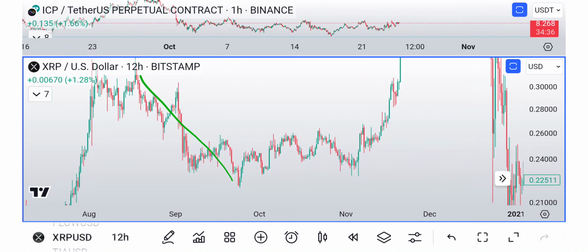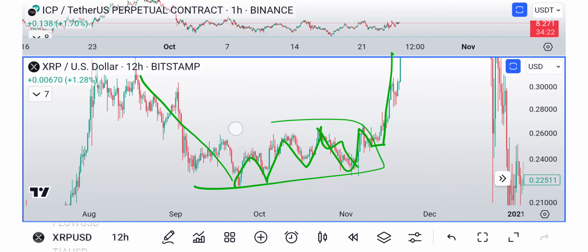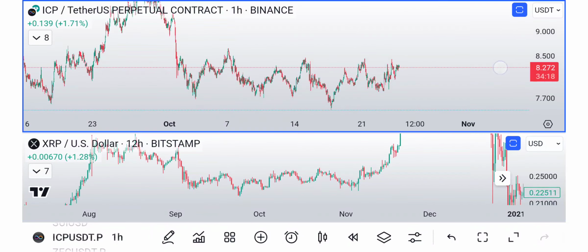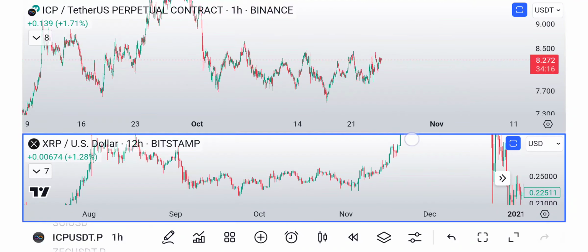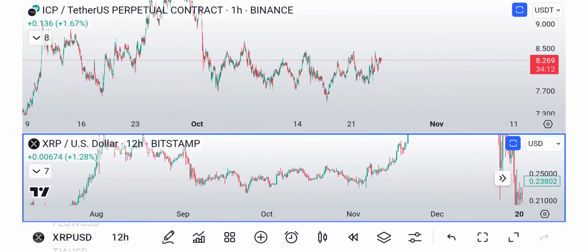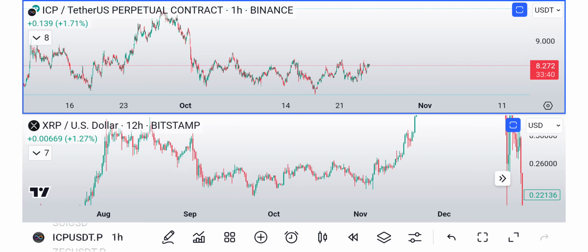So this is five down, and then you go one, two, three, four, five up in a diagonal, and then it looks like this is an ABC, or this is a running flat here. So anyways, building a base, but let's look at it side by side. Now it's a little bit different, but more so it's pretty similar. So a couple different things, right?